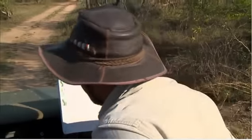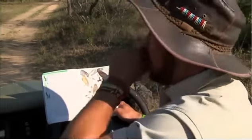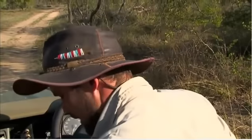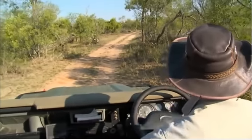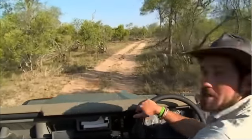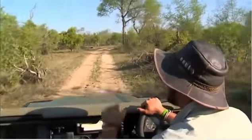They search for carcasses and are great help to us when we find them in a tree. They often lead us to leopards. Excuse me. So they do help us find animals with their kills, but they can also hunt for themselves. So they have mixed skills, but the majority of their food, I think, does come from scavenging.